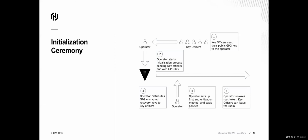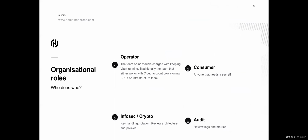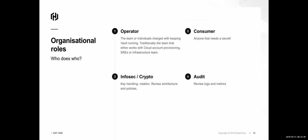Now, in most organizations, there are a number of roles that have some involvement in Vault. You generally have some sort of operator, which is the team or individuals that do the ongoing deployments of Vault, the updates. In most organizations, generally the team that onboards cloud accounts, in combination with security or your SREs, where the work streams or the different tribes in an organization, they are just consumers. What they want is basically a secret.